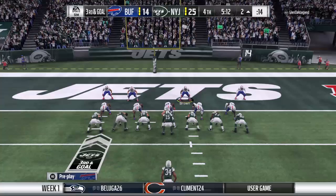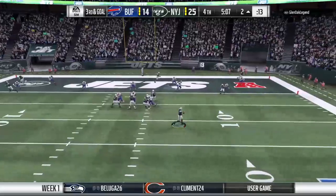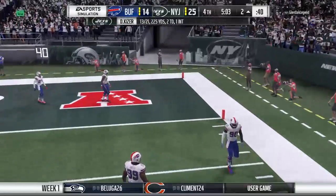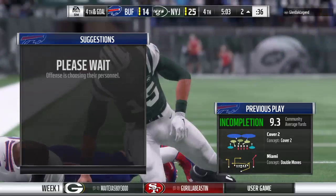Here we go! To throw is Kaiser. And incomplete. He had nowhere to throw, so he just tossed it away. But that brings up 4th.